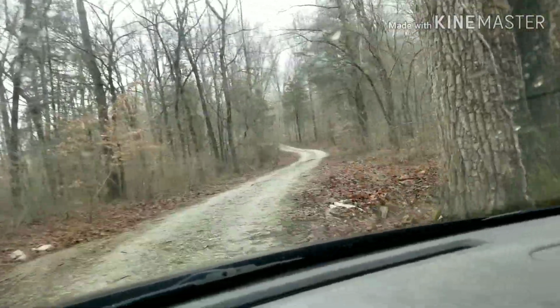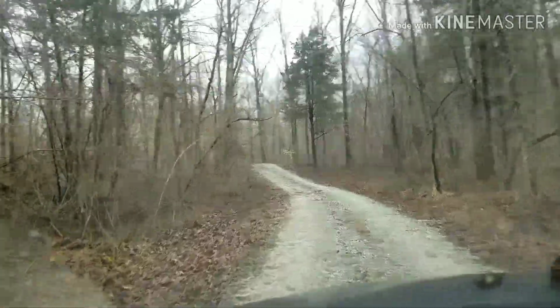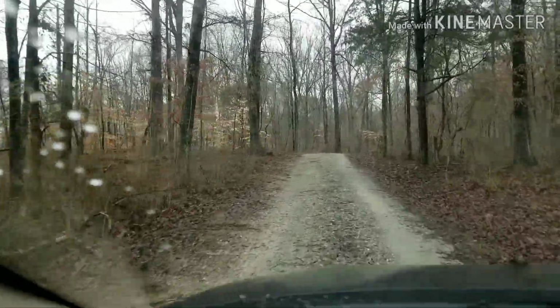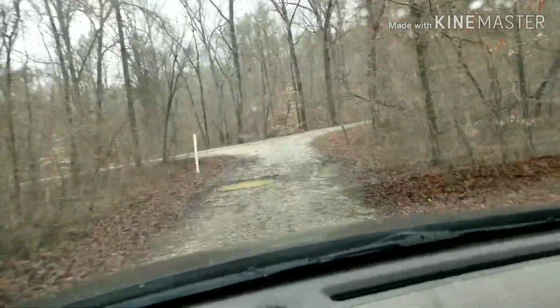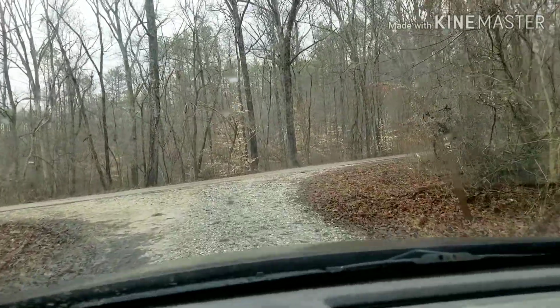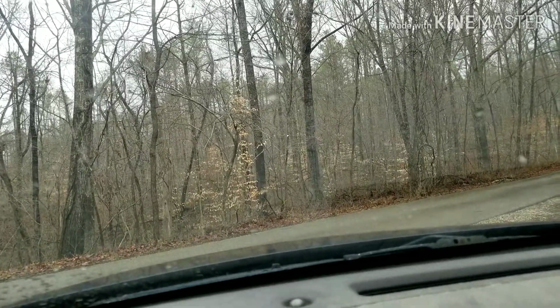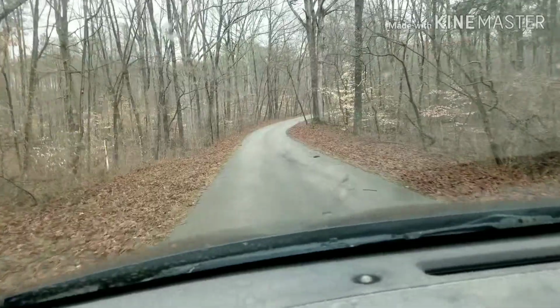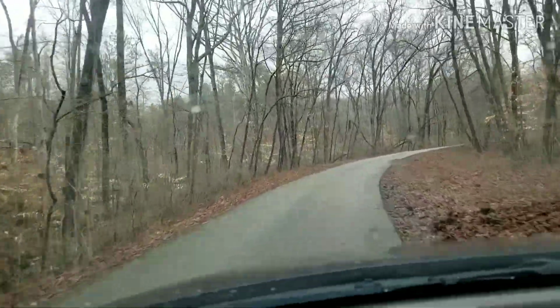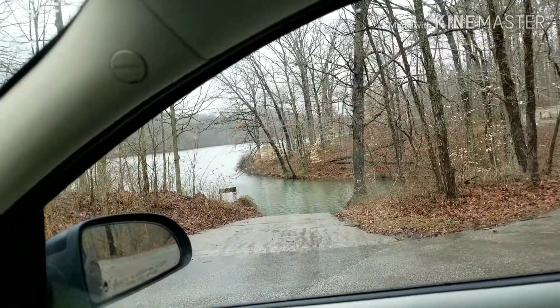Let's see what we got here. I don't know, maybe this looks like it's down to the boat ramp. I'll get back with you when we get through that. Okay, here we are at the boat ramp. There's a little boat ramp there.